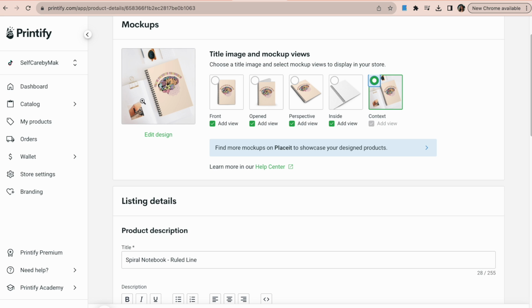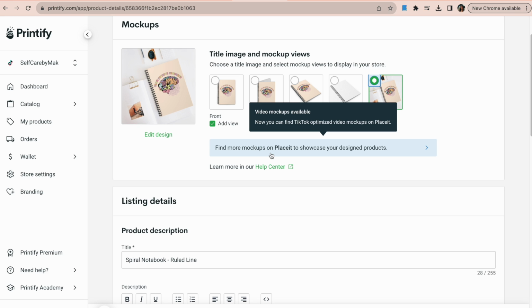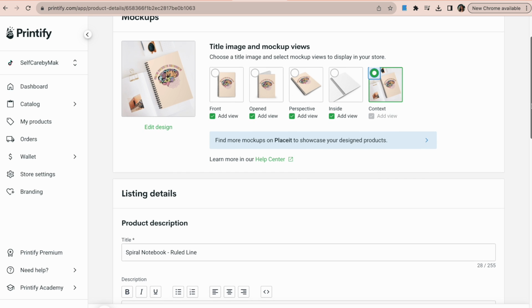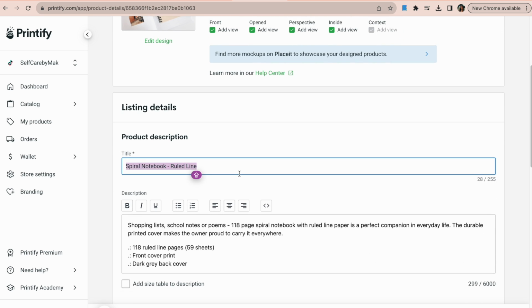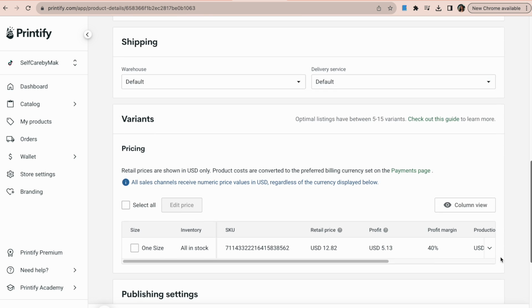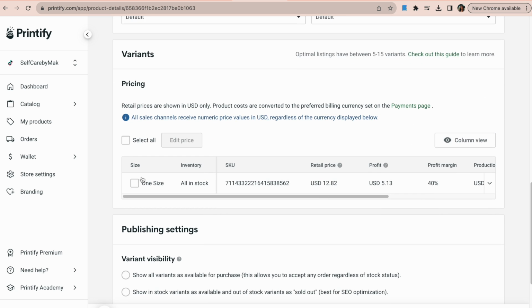So really nice here. I'm gonna make this the first picture that's shown. And what's so amazing is Printify gives you the mock-ups, which are the photos that your potential customer is gonna see. And that's how we would be showing the product. So it looks super good. And then we can add in our keywords here. So I'm going to put grow positive thoughts notebook. And then here you can add in some other keywords, and then we can go down, and here's where we will add our price.